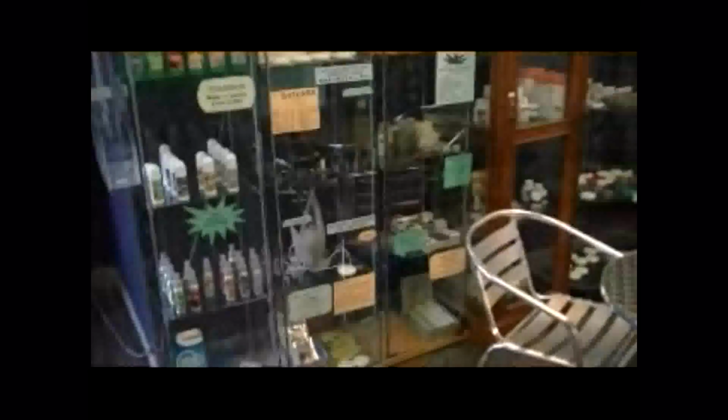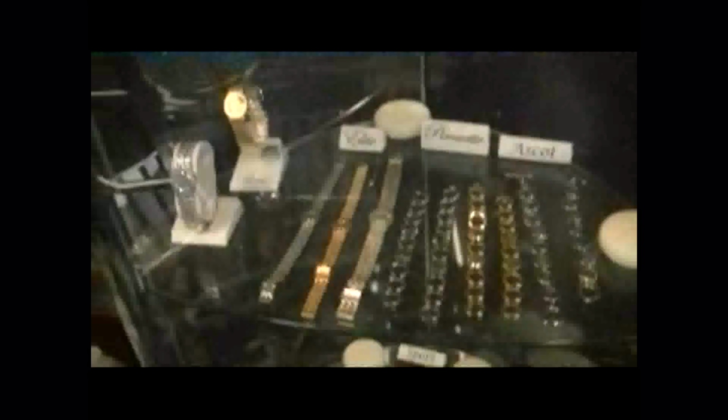So in my reception area of the building, you can sort of see I've got a little shop set up here. I'm selling a few things here. The main thing I sell here is the Magnotherapy bracelets. I sell a lot of these. They're great for taking away all your inflammation. Great for arthritis, headaches, migraines.